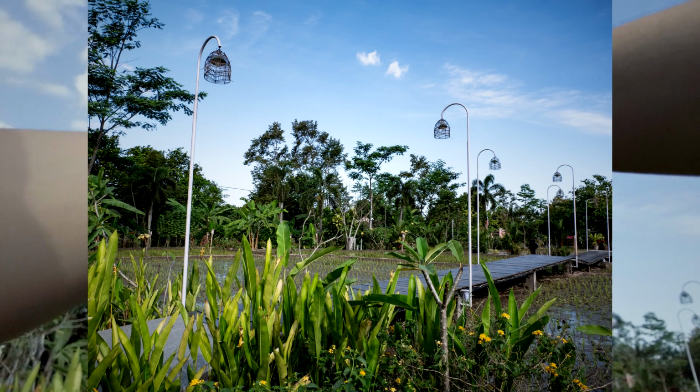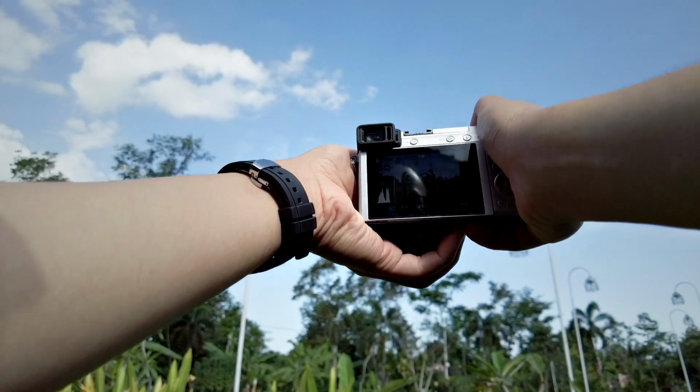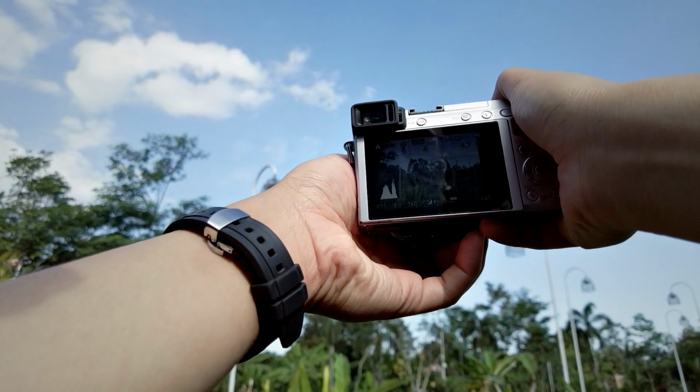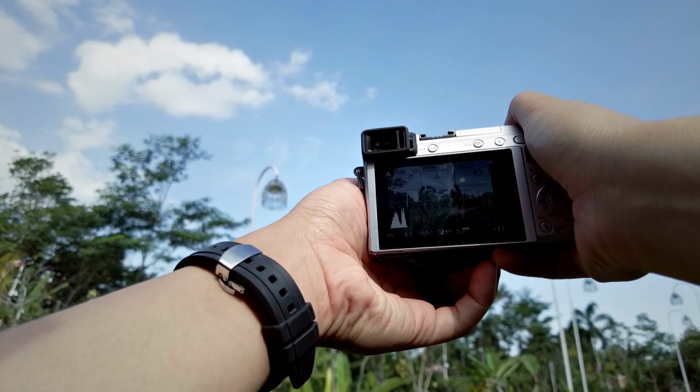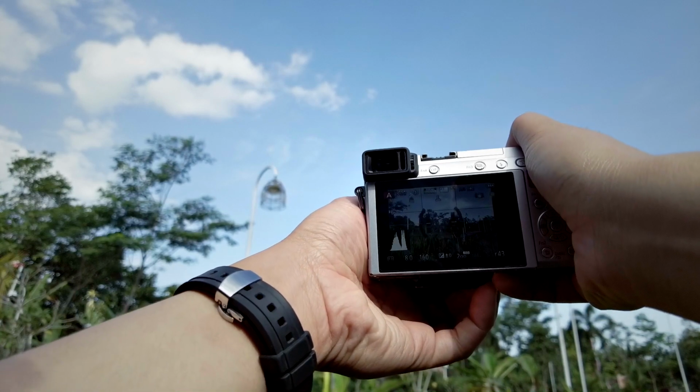Nice, let's try one more time. I'm focusing on one of the lamp poles. Yep, very nice. I'm going to try to focus on the foreground right now. It's different focusing points, but yeah, I think this should be a really good composition for now.